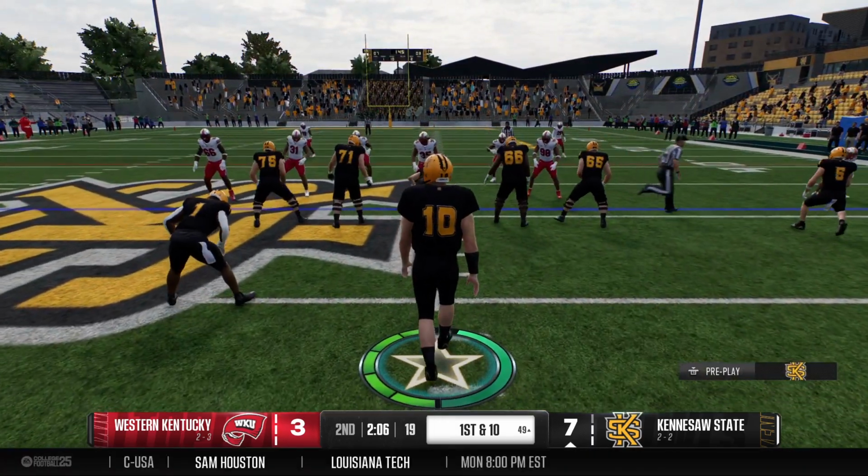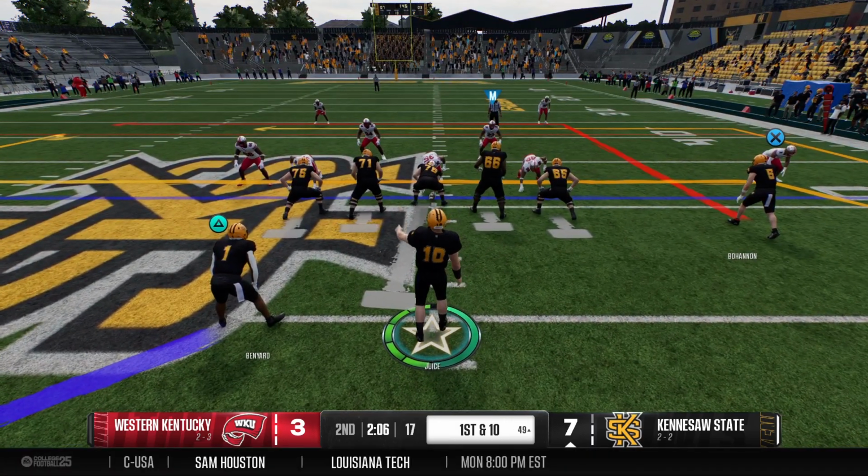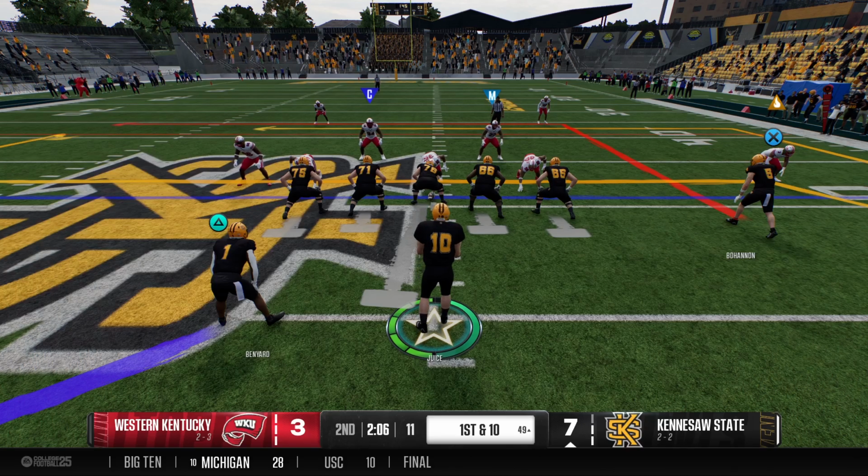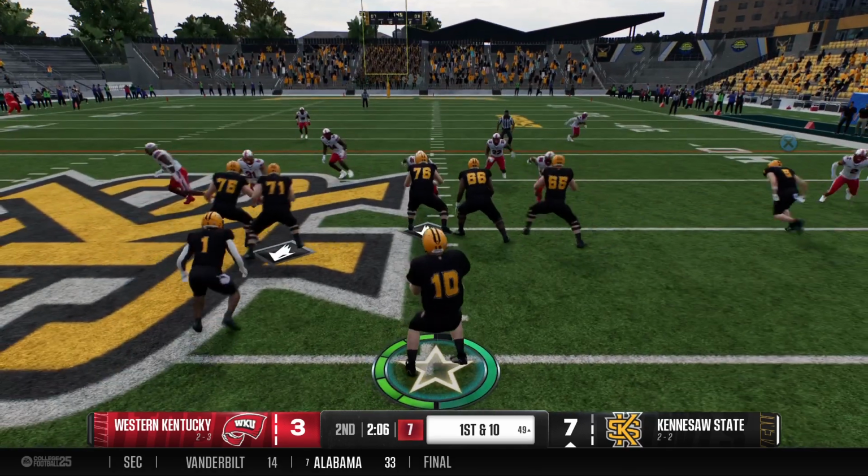Guys, we're about to see this Kennesaw State offense go back to work. They had to punt it away on their last possession, but man, what great field position this time. I mean, this is awesome. Like, last possession didn't go great. Now you're set up in an opportunity to get some points.